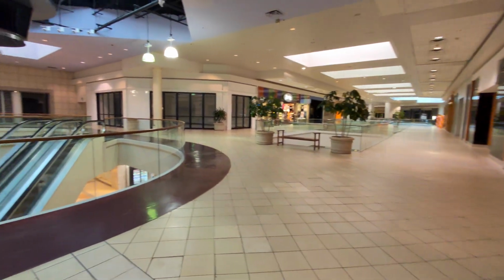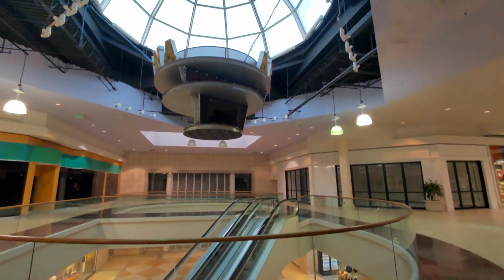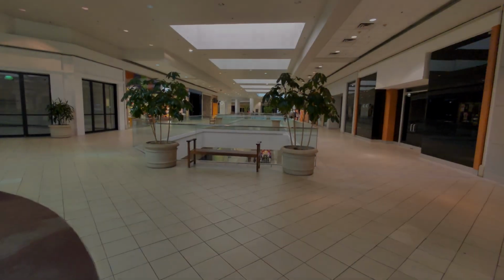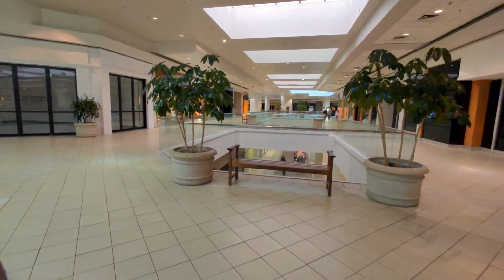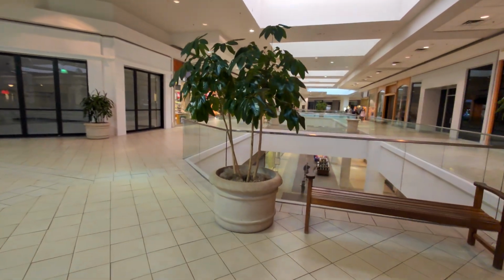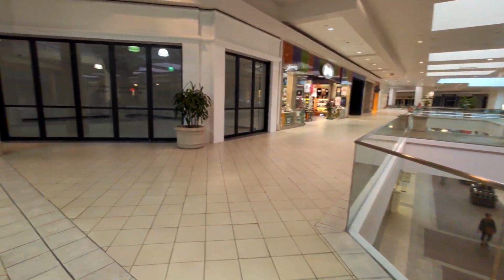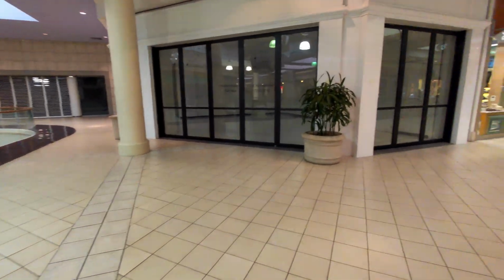Now, if you look over here to your left, or actually now directly in front of you, that anchor that is now abandoned was originally the Macy's, which opened as a Foley's in 1998 as an additional anchor to the mall, and was later converted to a Macy's in 2006, which subsequently closed in 2016.